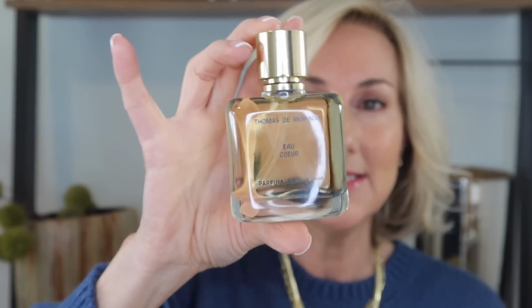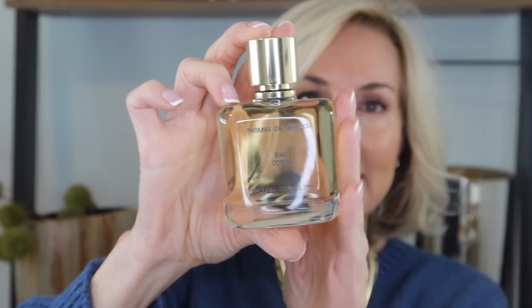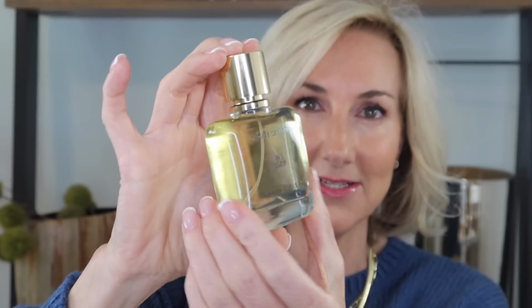love a fragrance. I've had perfume before that I picked up just strictly on notes, and it did not work for me. But this is not the case with this Thomas DeMarco. I really love the simplicity of the bottle as well. And this really is so gorgeous.